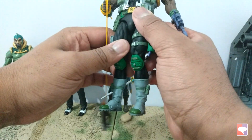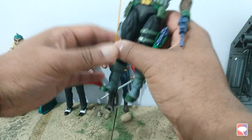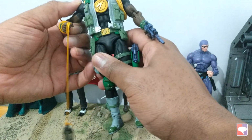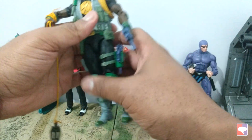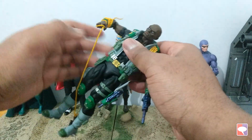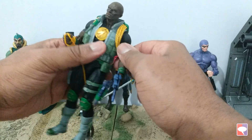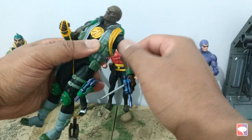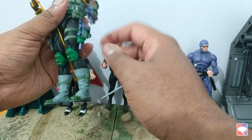But there are obviously double articulations at the knees. Also the shins and the calves. Double articulations at the elbows. You can't raise his arms very much. I would say no more than 50 degrees, both arms. But you can attach his rope around his arm, which is what I did here, to give him a sense that he's using his gear here. I like that about the figure. Obviously, everybody likes when their figure can hold all of their equipment on themselves.